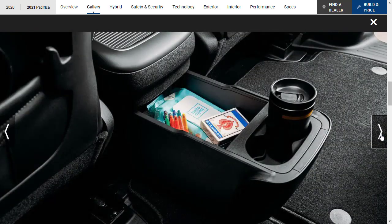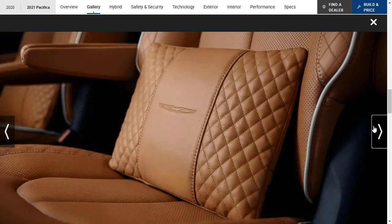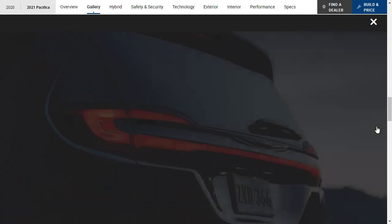And it's got a lot of storage and solutions for families, as we can see here. You got this little cubby. Looks like a little storage. Does this pull out? Possibly. And here's your top tier Pinnacle. Looks absolutely gorgeous. Love those seats. We're all over that setup there.